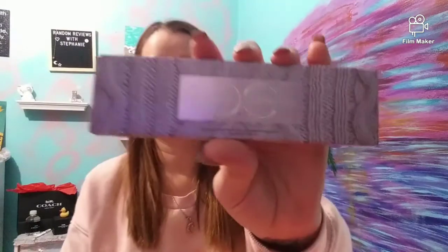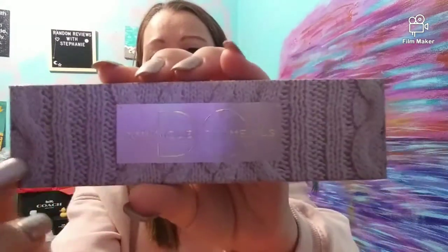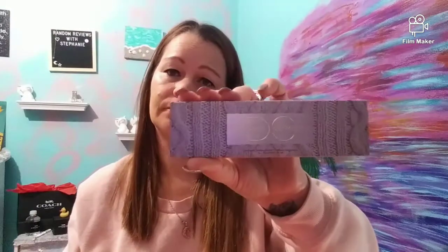And then we got this Dominique Cosmetics. I picked this. This is the only really nice thing. So this is what I picked. I'll probably give this away in a giveaway because they're not my colors. I remember that from when I picked it. Very pretty packaging. It's like a sweater. The outside one has the same thing. It's got the colors on the back. So yeah. Very nice.